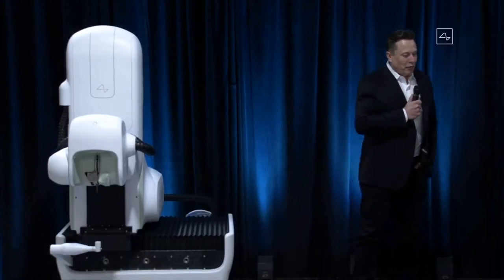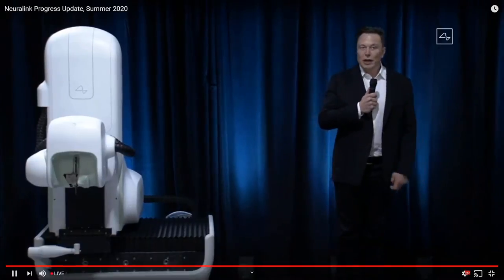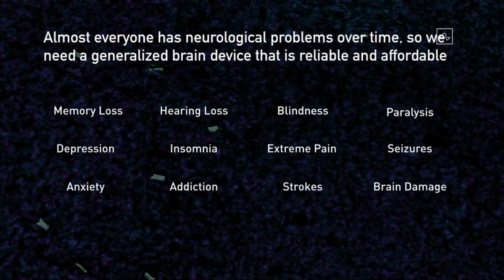And so I want to emphasize the purpose of Neuralink. What's our goal? Our goal is to solve important spine and brain problems with a seamlessly implanted device. So you want to have a device that you can basically put in your head and feel and look totally normal, but it solves some important problem in your brain or spine. And the reality is that almost everyone over time will develop brain and spine problems. These range from minor to very severe, but if you live long enough, everyone's going to basically have some kind of neurological disorder. And these range from memory loss to brain damage.